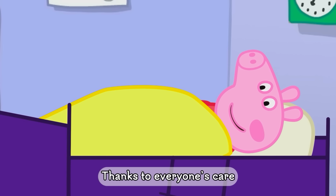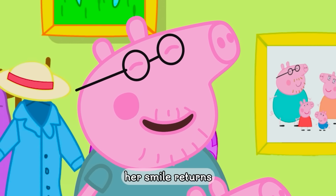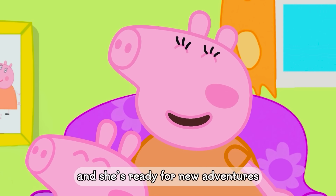Thanks to everyone's care, Peppa gradually feels better. Her nose is less red, her smile returns, and she's ready for new adventures.